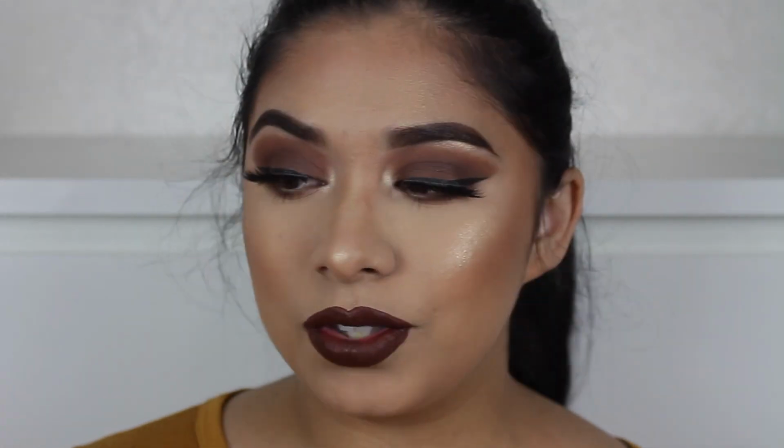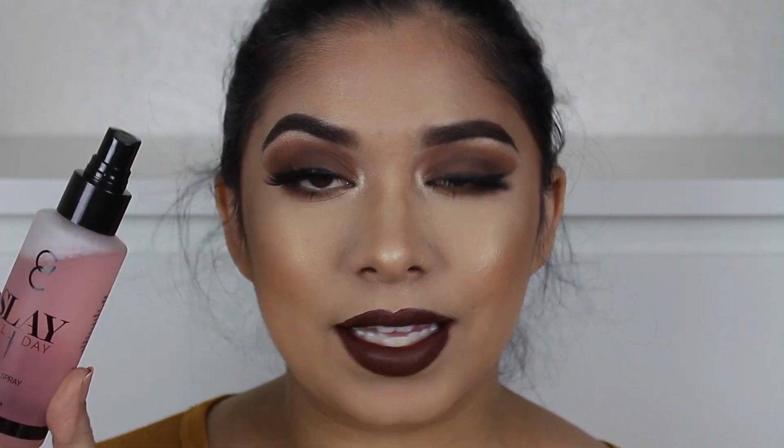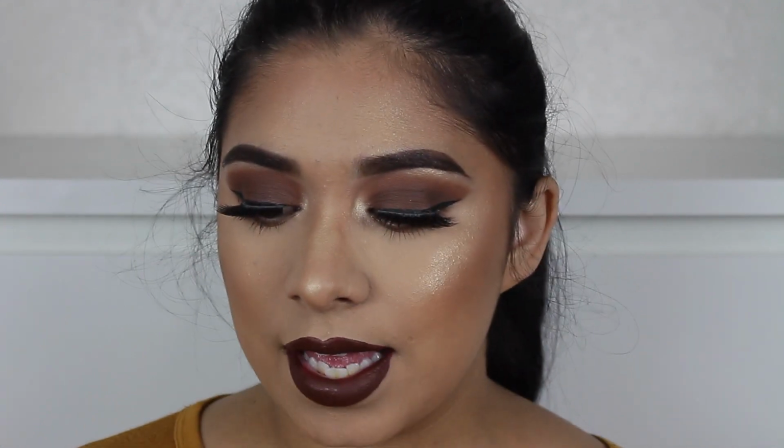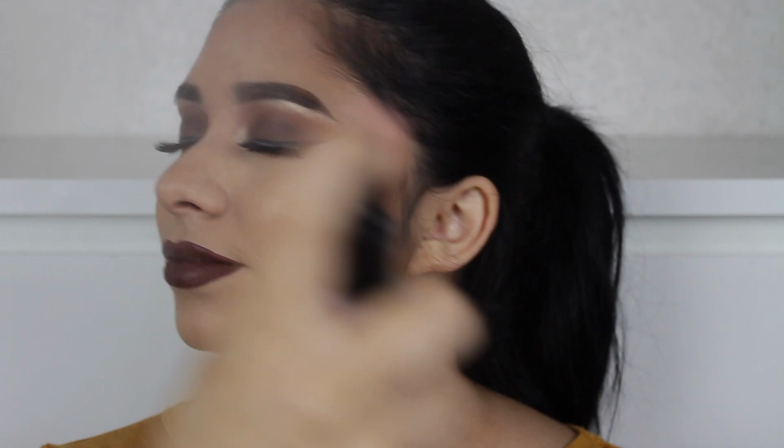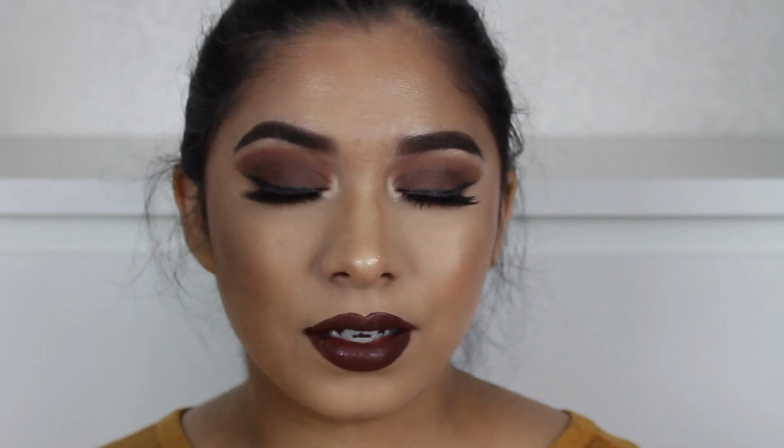Okay, so the last thing I'm going to do is set my face with my Slay All Day setting spray from Gerard Cosmetics. This is in the shade Watermelon, in the scent Watermelon, and it smells so good. I really like to go in with my setting spray and then just fan it out. So I'm going to go and do my hair, and I will be right back.